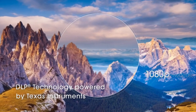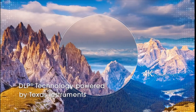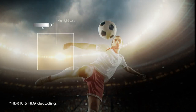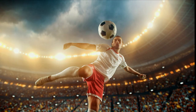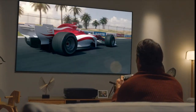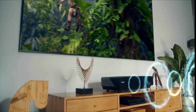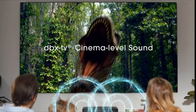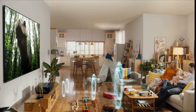Its DLP technology powered by Texas Instruments provides laser-focused detail and brightness only seen in cinemas, while the X-Fusion Laser Light Source enables you to enjoy a more natural viewing experience that brings your favorite content to life. This Hisense Android 4K UHD Smart Laser Cinema displays a picture full of rich, vibrant, and true-to-life colors. This unique experience integrates the Android TV OS, a massive 120-inch ambient light rejecting screen, and DVX-TV cinematic sound for the next generation of big-screen TV watching at home.